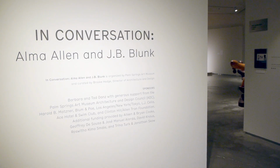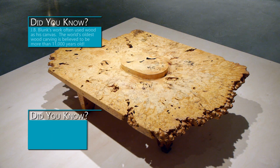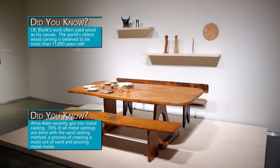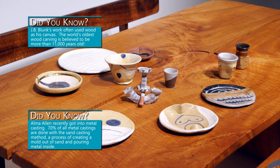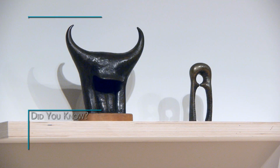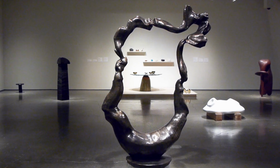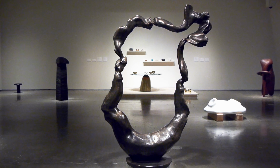Heading to the first showcase, we got to see these cool-looking sculptures crafted by J.B. Blanc and Alma Allen. Together they made several pieces of art out of wood, metal, and stone. Some of their work was heavily influenced by nature, while others captured a more abstract, surreal structure from the use of various metals. The person who created the sculpture behind me was Alma Allen. His work often recalls vegetation in it, and this sculpture was made with bronze. What I found most interesting was the detail that went into many of these pieces. Their talent and craftsmanship was fascinating to see.